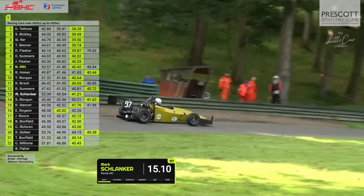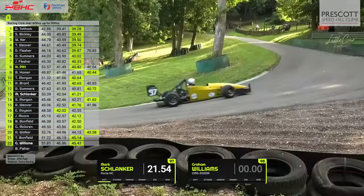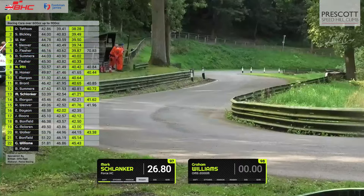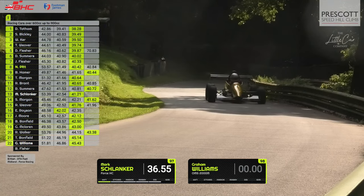Mark Schlenka in the Force HC car 97 is on the hill, heading up into Pardon. That's very steep. If you're watching on the television, that is a lot steeper than it looks. It's almost 45 degrees in that inside corner, so it's quite steep. I don't have the exact numbers. I'm sure someone will tell me. Every time I walk through the paddock, someone buries me in facts, going, you should have done this.